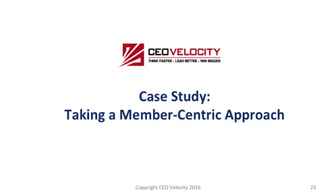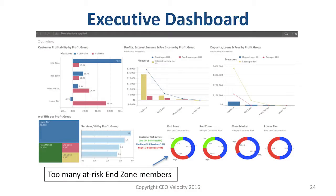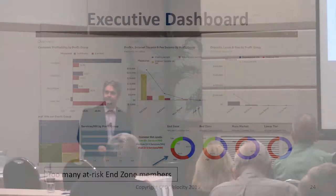We're winding down. Here's a case study. We're going to take you through from high level down to execution and show you how this works. So we're looking at an executive dashboard. And I said before that we had too many at-risk end zone members. That means that there are very profitable members who only have 1 or 2 services with us. So they're at a high risk of attrition. That's bad. They leave, our profitability goes way down.